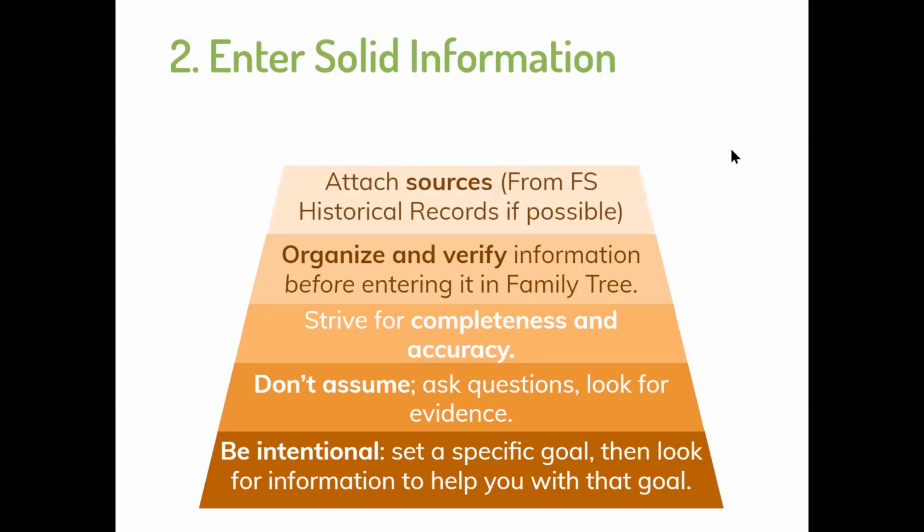The other huge thing, once you've added the people, be sure to attach sources. And again, this is just my personal recommendation, but I strongly recommend attaching the FamilySearch historical records version of a source, if at all possible. So all the big genealogy sites have a lot of duplicate records. Duplicates maybe not the right word, but they have the same records that they make available to their users. Censuses are a good example. Every major genealogical site has US and English censuses.